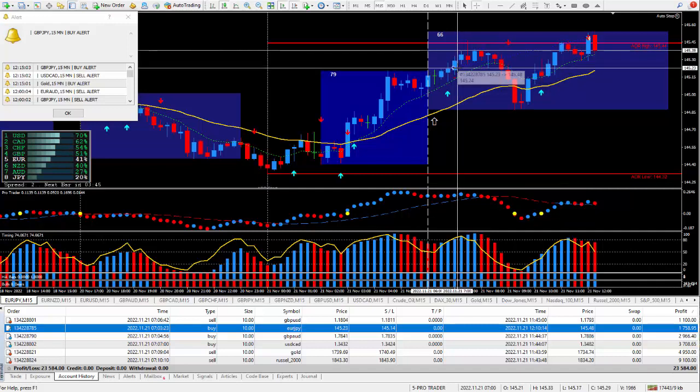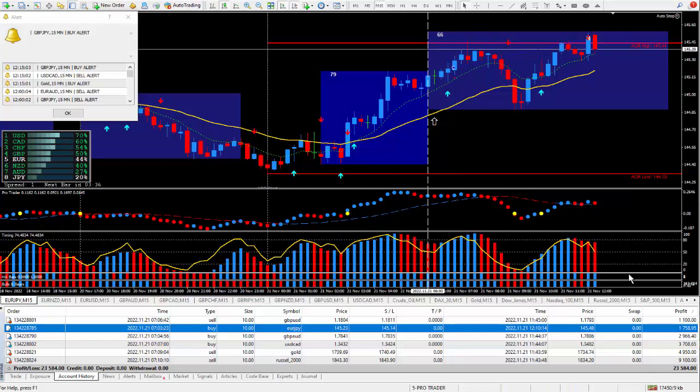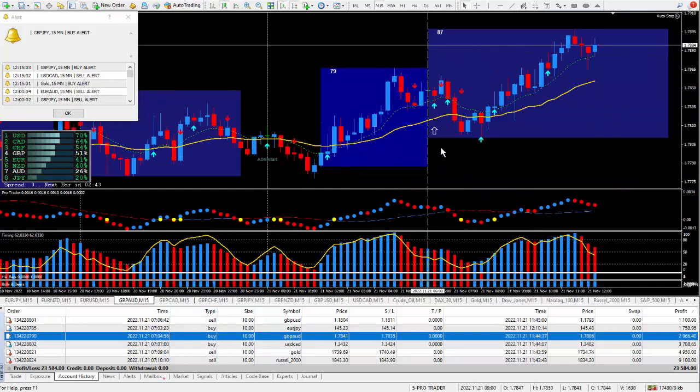So I took the trade at this cursor and I closed it out, just being happy. Looks like with about 25 pips. And those 25 pips paid out $1,758. Okay, moving on to the next trade, which is the pound Aussie.